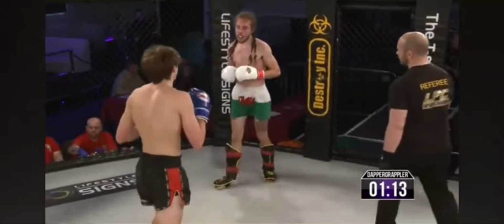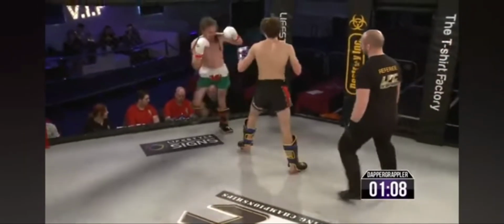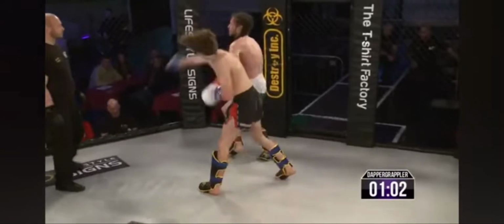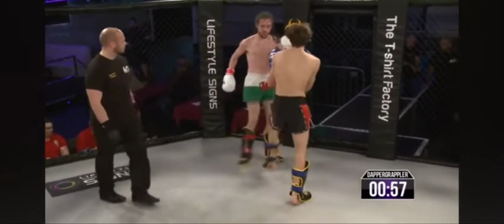Combination sends him back to the cage. Question mark kick. Beautiful stuff from Jake Nichols. Left hook to right hand combination closes the distance. And you can see Walker there bleeding from the nose. He's taken the majority of that damage to that area.